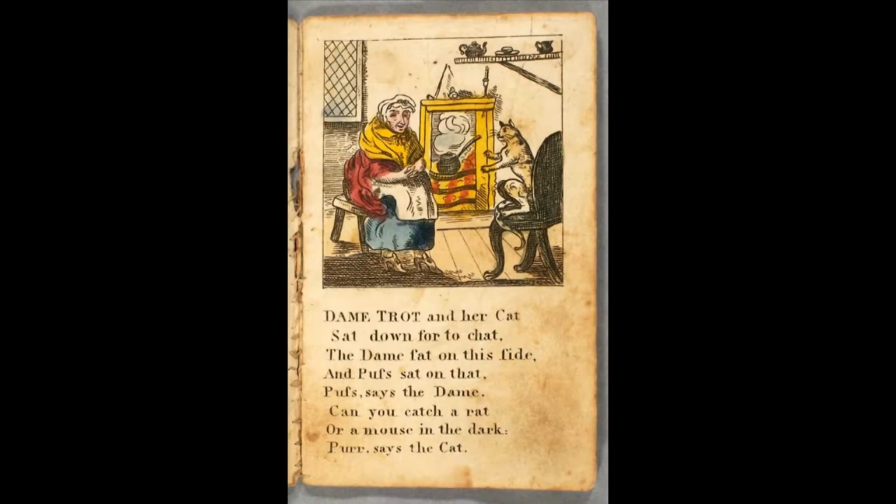So this is Dame Trot and her cat, showing the dame with her cat seated and having a conversation. There's a whole series of images in this short story, but I just want to show the continuity across genres.